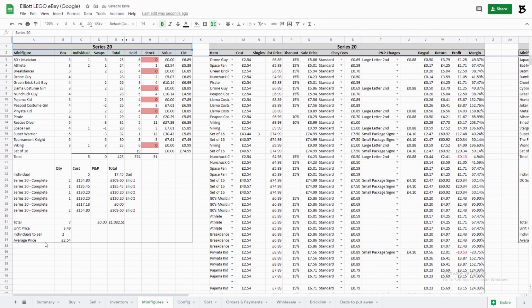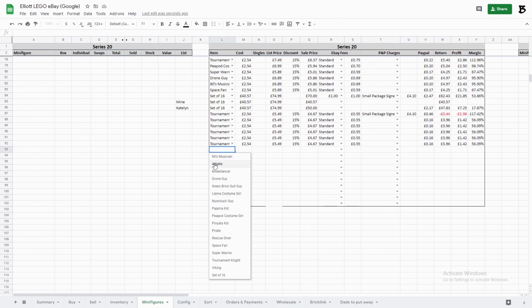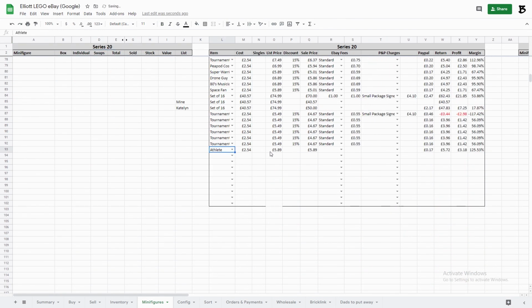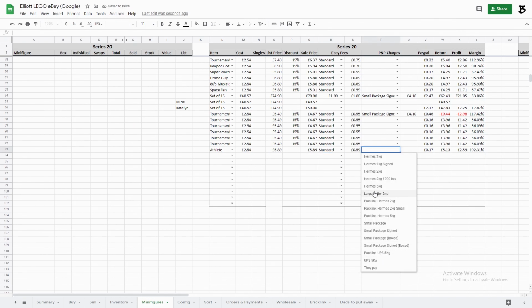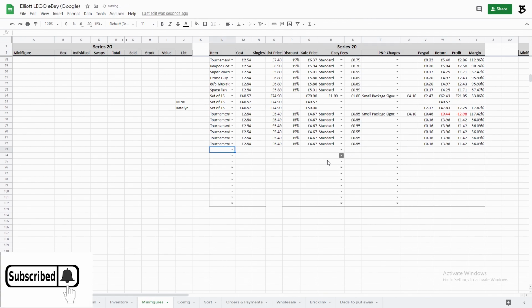So this is, as I showed it earlier, all the minifigures I have. So this is basically for series 20, as you can see there. This is where I sell it. So let's sell an athlete. It'll come with a price, list price, because I do it on a fixed listing, and then if it was on standard, that will just be a large letter. So it tells me return and profit. So that's quite good there.